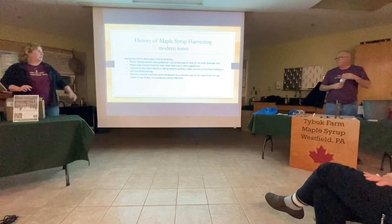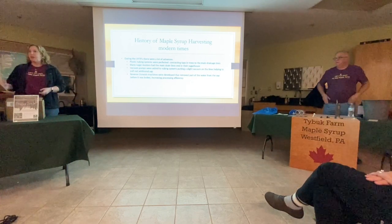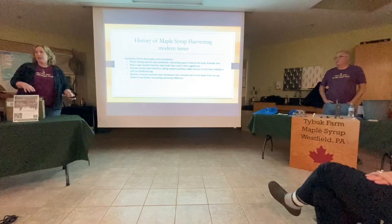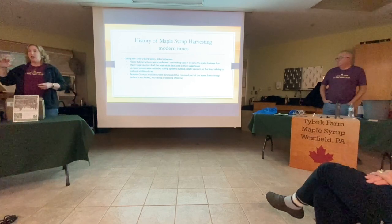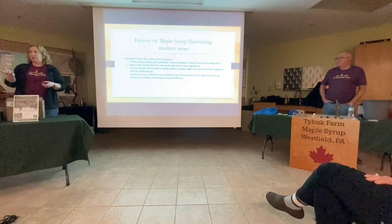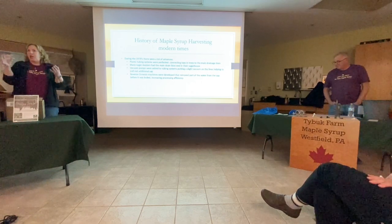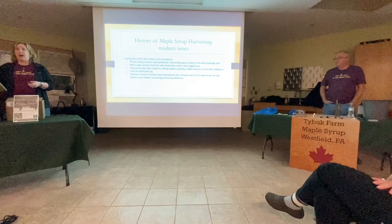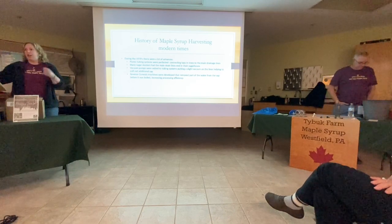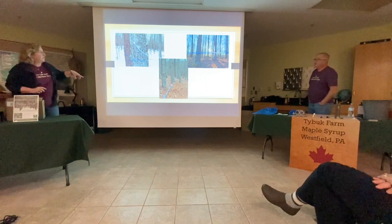And one of the biggest things that the sugar houses are using now are reverse osmosis machines. Before they even start boiling the sap, they run it through the reverse osmosis machine and it removes a lot of the water, kind of like when the Indians let the ice freeze and pulled it off. It concentrates the sap, so it's more energy efficient, because when you're boiling, it takes less energy to get the water off since a lot of the water is already gone. And these are some of our pictures.